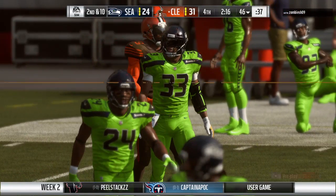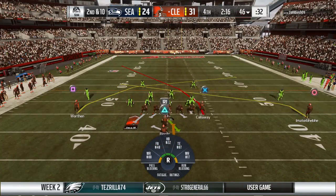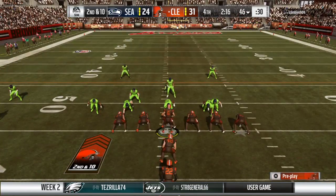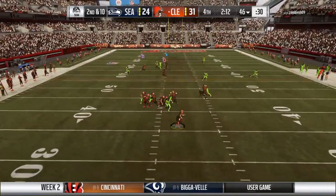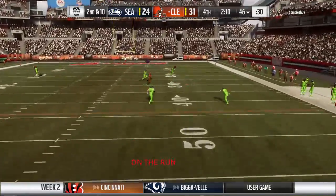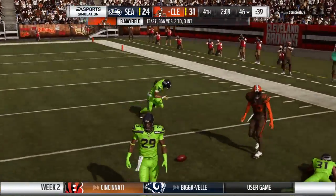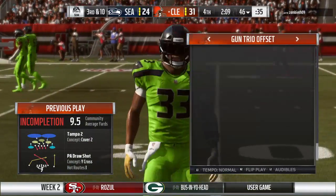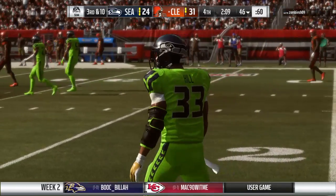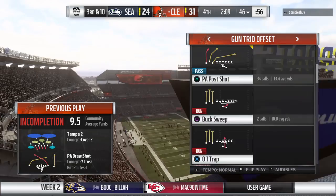Throwing to start the drive, but that one incomplete. So now 2nd and 10 after the incompletion on 1st down. Throwing, Mayfield. Escaping the pressure right. And the hit jarred it loose. It's incomplete. That would have been a great catch, but it's real difficult to hold on to it because it was contested all the way. Would have been a great play if he'd been able to haul that one in.